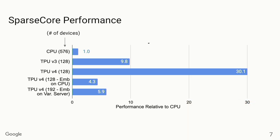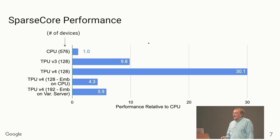What does sparse core give us in terms of performance? Well, we've got a CPU here as the baseline. That's what researchers and production people at Google were using before we developed TPUs. The V3 with its sparse core, 128 TPUs, has almost 10 times the performance of 576 CPUs. So it's around four times the number of CPUs, but one-tenth the performance. And in the V4, we've improved it considerably. We've gotten another 3x improvement in performance.